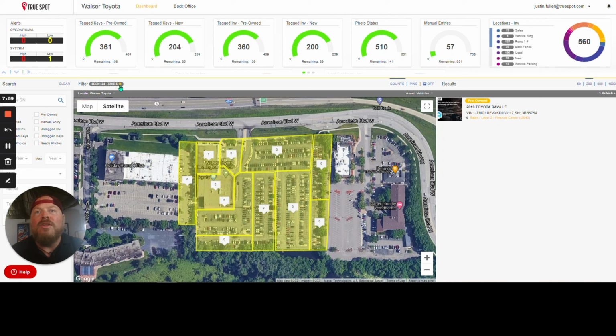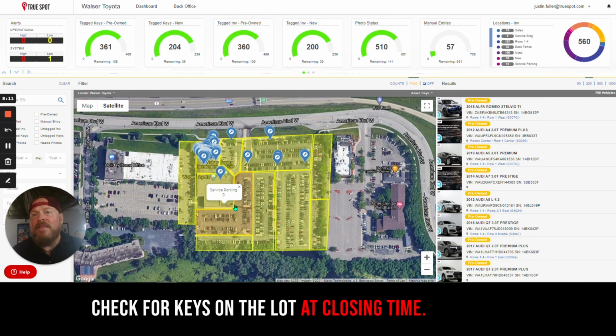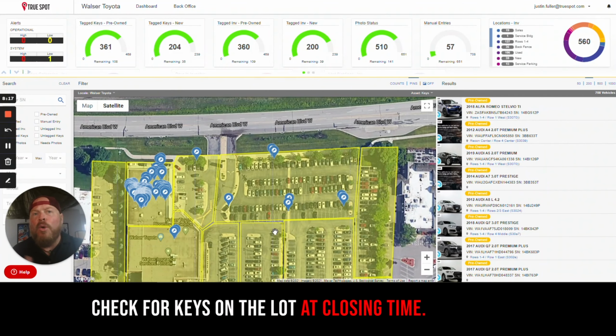Now, I'm going to turn this off, and I want to show you something really cool here. So right now, we're looking at vehicle assets over here. I can flip this over to keys. And what's really cool about this is if I turn the pins on, I can start to see at the end of the night. So as a closing duty for a manager, I can look out here and go, okay, these keys are out on the lot. What's going on with these?